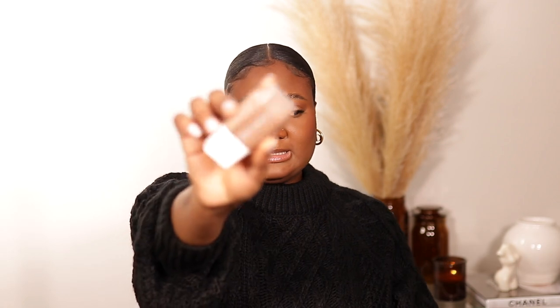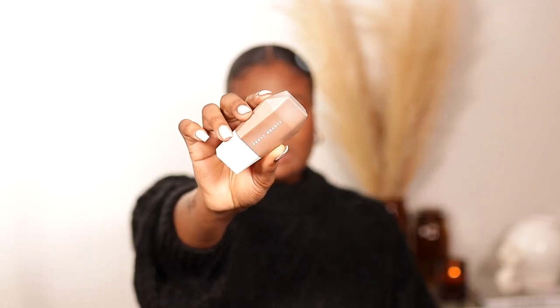And it looks like this. This is what I got. This is what I'm wearing. If you want to see this makeup, I will link it down below. And it's also in the iCard.